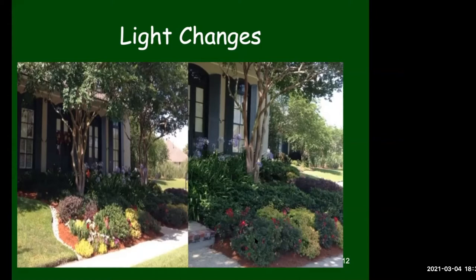But this is the same time of day, and look at the west side of my house. The west side still has some dappled light here, a little bit of sun still shining here. We've got some medium shade still happening here where the shishis are. The loropetalum is still in full sun on the west side.